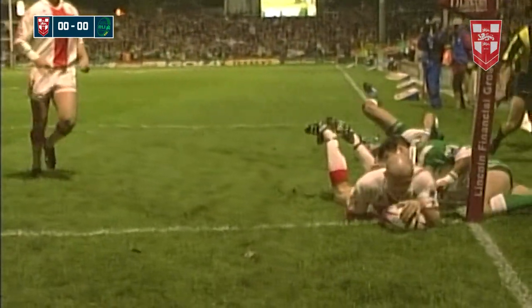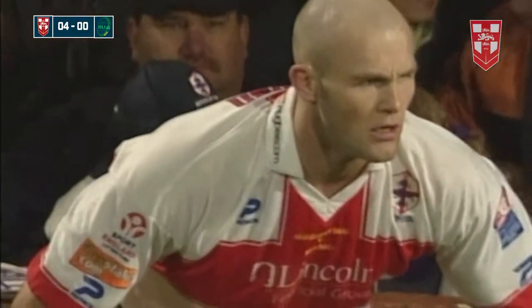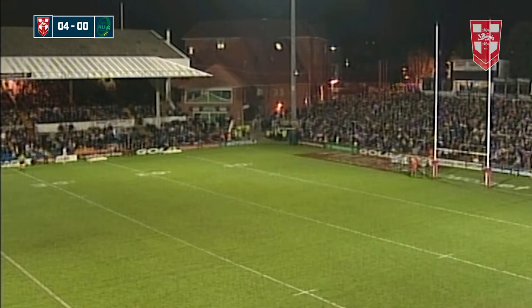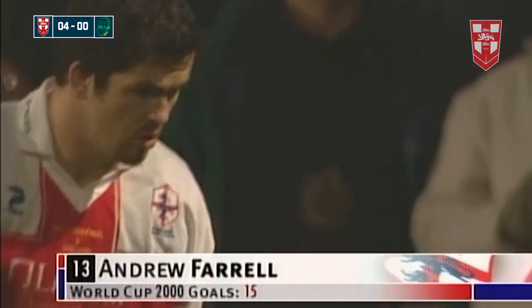Bang! That's a fantastic try. An outstanding piece of rugby league football. And on song is the little halfback Paul Deacon. Two wonderful kicks. First to the right and on that occasion to the left.